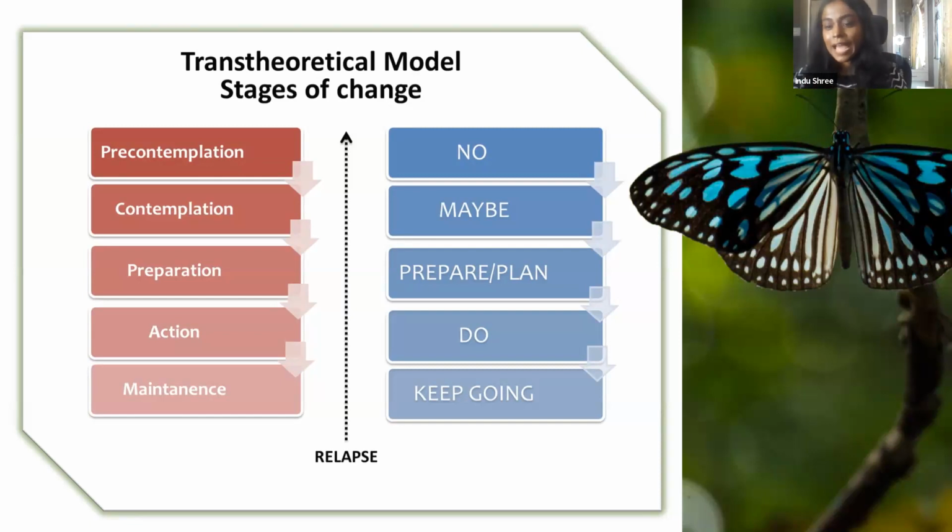And the action stage, this might last up to 1 or 2 months. Here the client is very enthusiastic, following a proper diet, and coming to the workout 5 days a week and all. But this enthusiasm won't be there after 2 months. We need to again incorporate a lot of other workout plans as well.